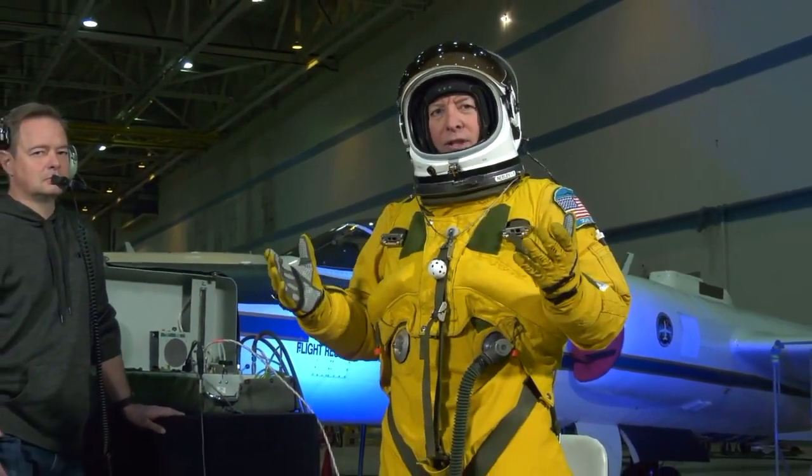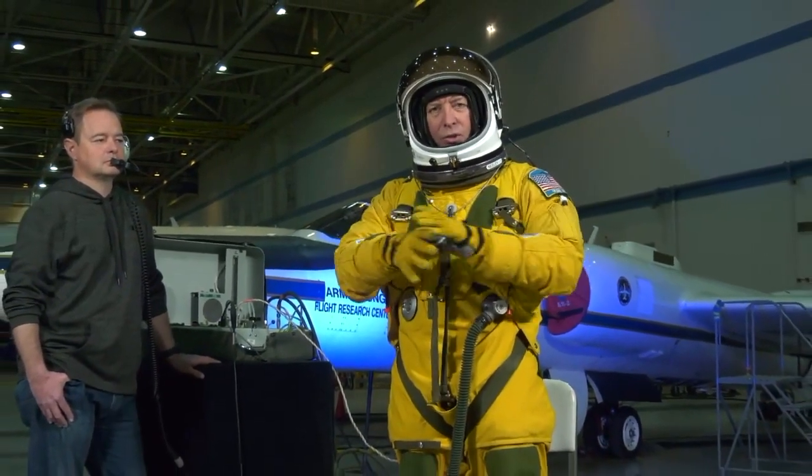A few of the things about the spacesuit itself that I'm wearing right now, I'm dressed as if I'm ready to climb right into the aircraft. As we start to suit up into this, the first things that the pilot will notice typically is that you start to lose, they take all your senses away.